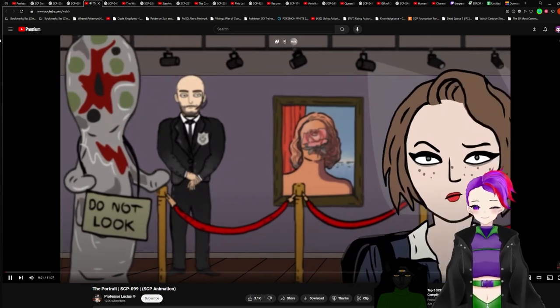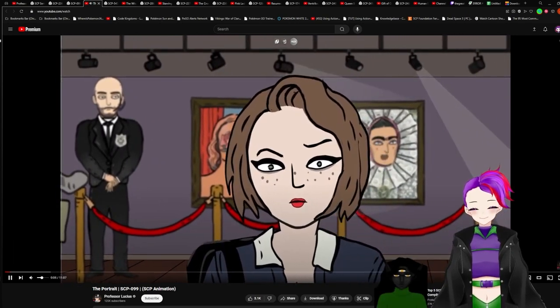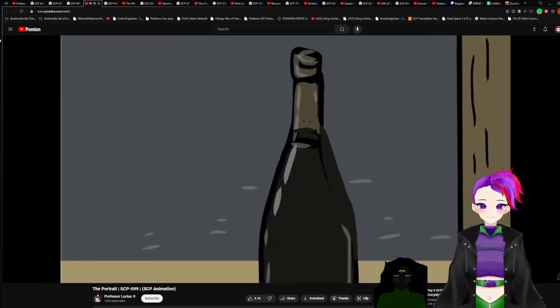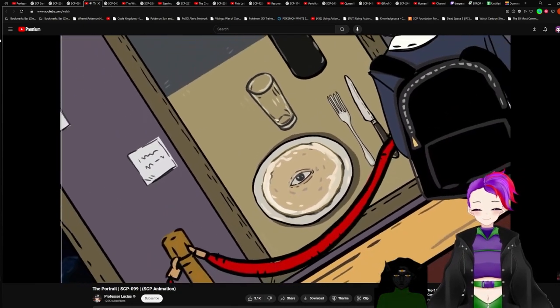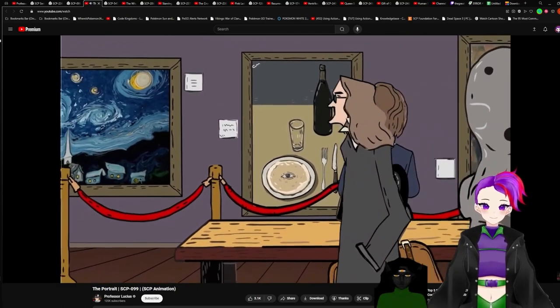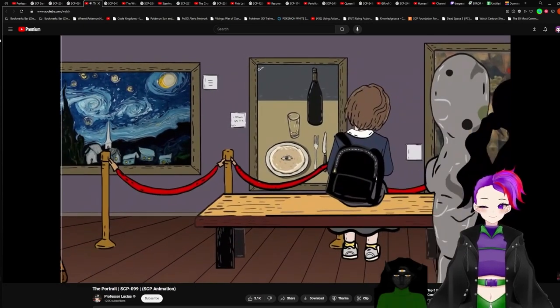Janet looked intently at the painting. It was oddly calming to her. It was a simple still life, a plate, fork and knife, glass, and a bottle on a table. Nothing out of the ordinary, except for the eye. In the middle of the plate, there was an eye. It felt like it was staring through her very soul. She became mesmerized by it. She couldn't pull her gaze away.